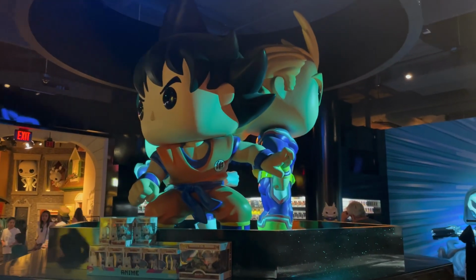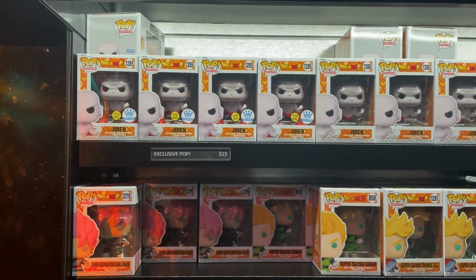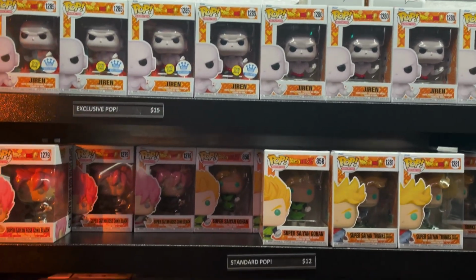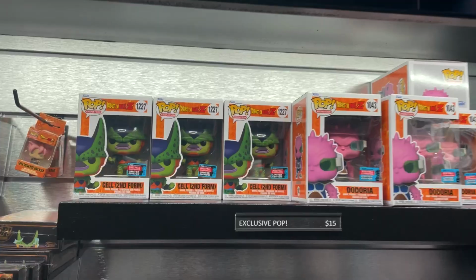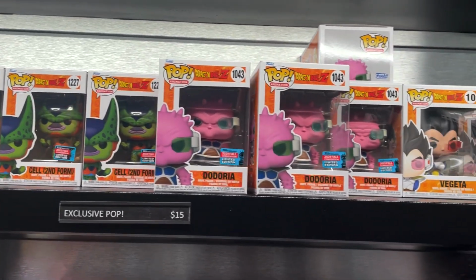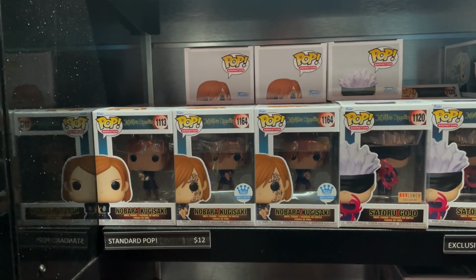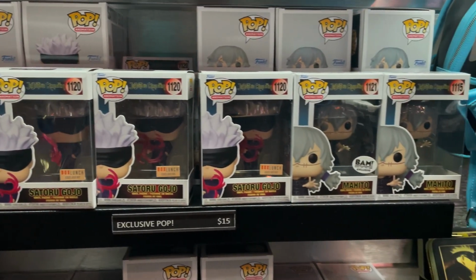And most people's favorite room at the Funko Shop, the anime room. They have a bunch of Dragon Ball Pops, like Jiren, the Funko Shop exclusive Glow in the Dark, along with the Common. Just a bunch of different ones that I don't really know too much about. Couple convention exclusives from NYCC previous years, including Cell Second Form. A whole row of a lot of the newer exclusive Jujutsu Kaisen Pops, including Gojo. Definitely a really cool one.